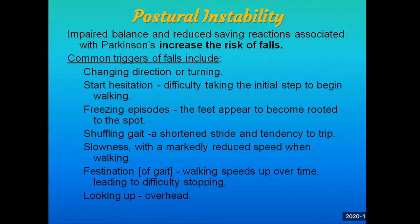So thinking more about the fourth of the cardinal symptoms now, postural instability, this poor balance and the slowed-down saving reactions that are associated with Parkinson's. The saving reactions are either absent or slow, and gravity will tend to win if there's a threat to balance. People with Parkinson's are much poorer at making those instant adjustments to save themselves. If they stumble, they'll tend to fall.